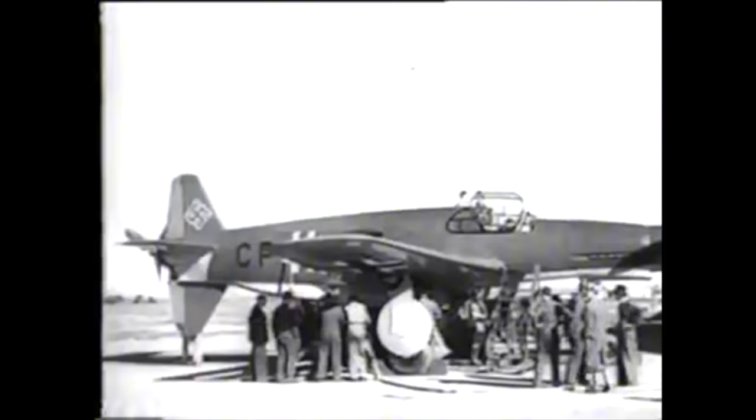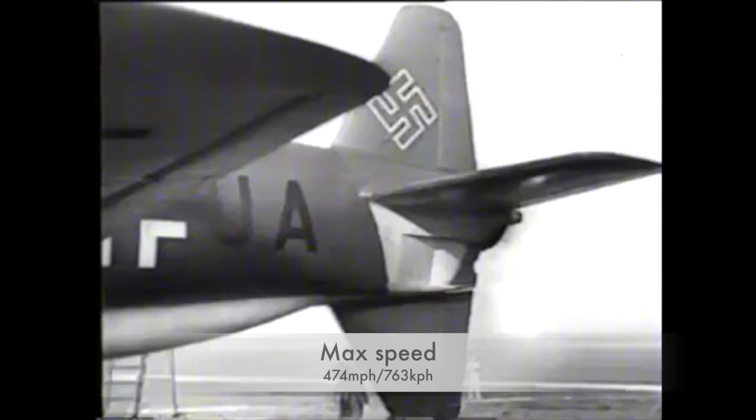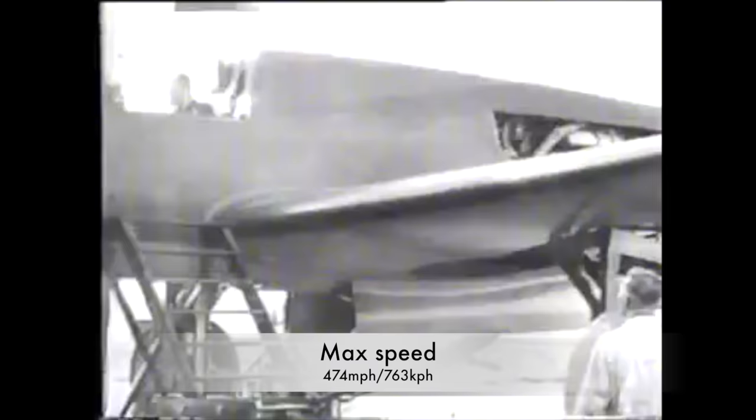The Dornier 335 emerged from Dornier's pre-war flying boat designs, some of which incorporated push-pull configuration engines. This unusual design reduced aerodynamic drag, and because the engines were mounted along the aircraft's center line, it increased the roll rate. The plane was easy to handle and immensely powerful, delivering a maximum speed of 474 miles per hour, or 763 kilometers, at 21,300 feet, or 6,500 meters.